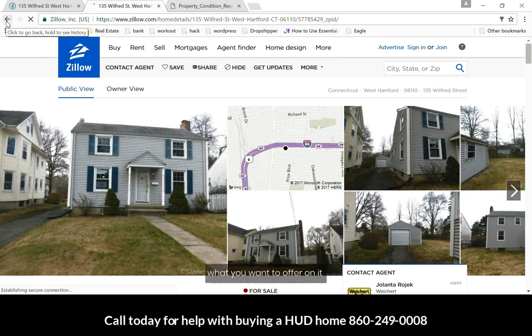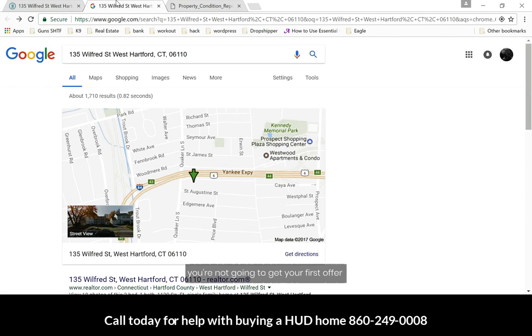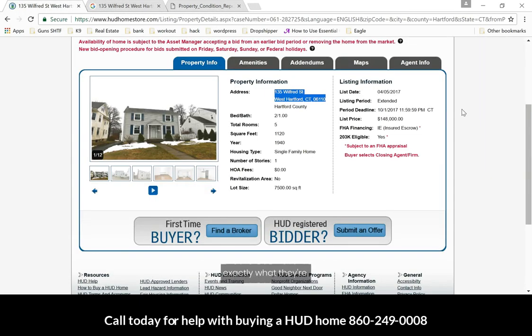One thing you have to remember is you're not going to get your first offer accepted unless you're giving them exactly what they're asking for. So maybe I'd offer 105 on this property because I know the area. West Hartford's a desirable area. It's 1,100 square feet, 2 bedrooms, 1 bath.